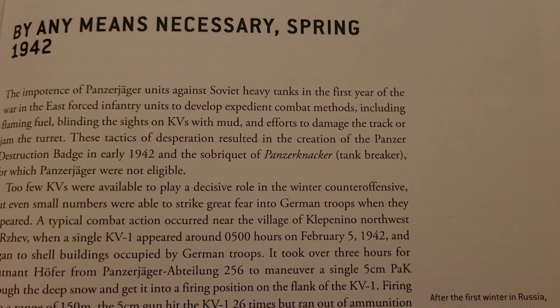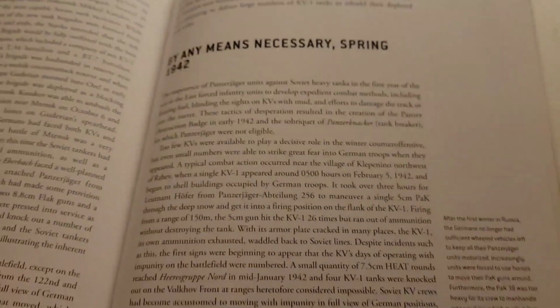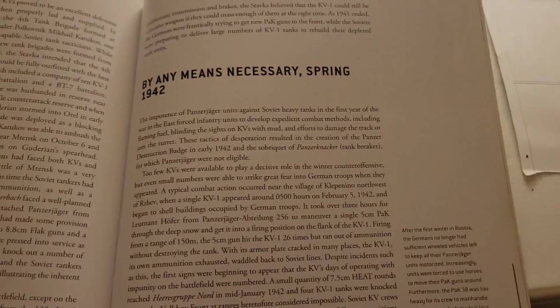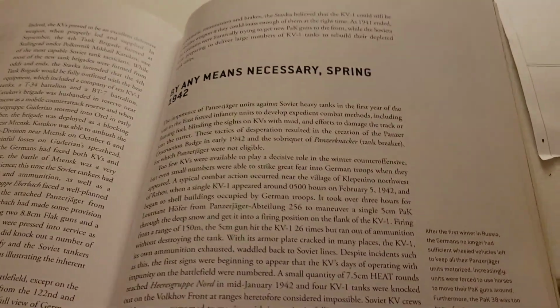The Panzerjager, the Tank Breaker. The Panzerjager was not eligible. Yeah, can you imagine? You should see some of these infantry guys. Some of them knocked out a lot of tanks by themselves.